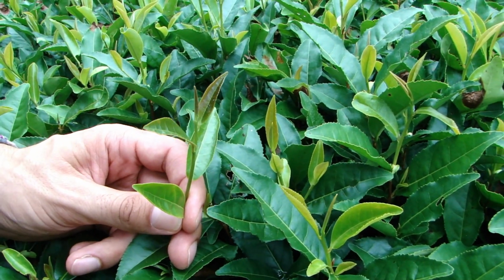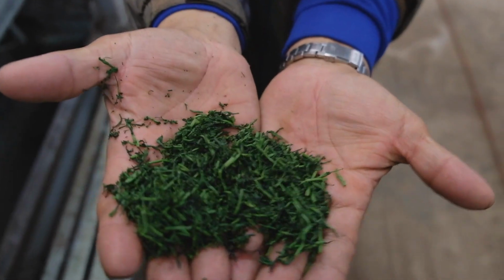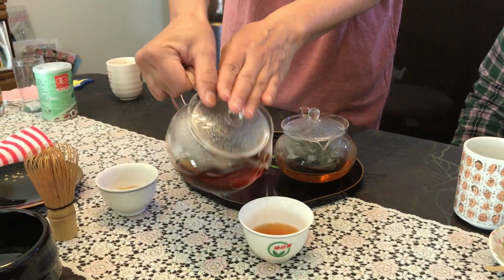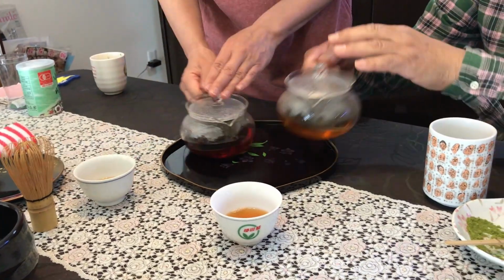These grassy or vegetable notes come from the presence of the polyphenols in the tea leaves. If the tea leaves were not heated directly after the harvest, they would begin to oxidize naturally and the polyphenols would be converted into theaflavins. That's why black teas have less of these grassy or steamed vegetable flavors.